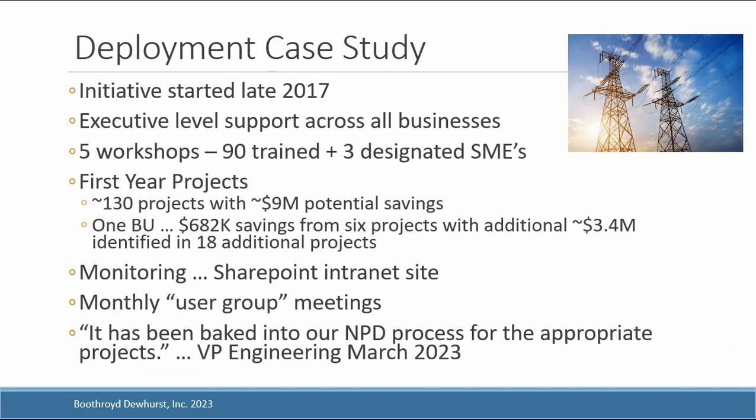So let me share with you a more successful and more recent deployment case study. This comes from a company that is in the electronics or electrical business, I guess, everything from high tension systems to outlets and switches. Their initiative started in late 2017. They established executive level support across all the lines of business, that DFMA was critical to their strategic operation. They contracted us to conduct 5 workshops, training 90 individuals and 3 designated subject matter experts.